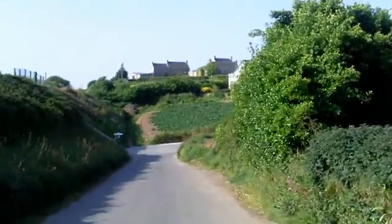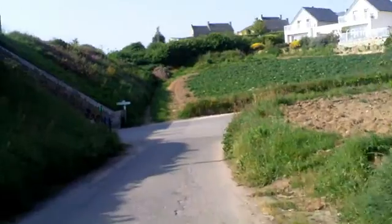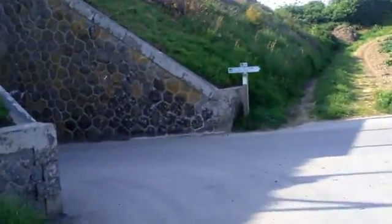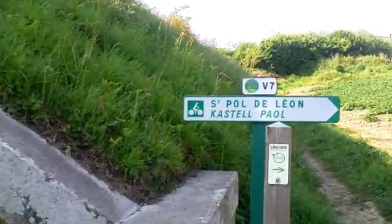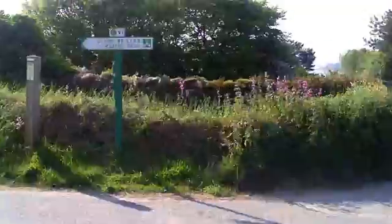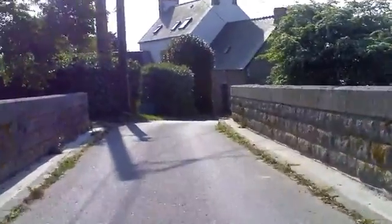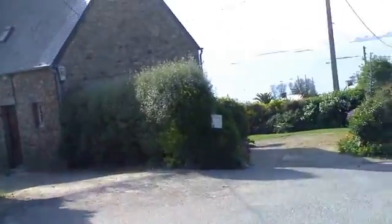We're now exiting Roscoff via the onion fields, for which they were famous, and sending all, they call them onion johnnies, and we're now on Route 7. It's really nice wandering through these little villages on the edge of Roscoff with the sea in the background, crisscrossing the coastal railway line. Sometimes wonder why cycle routes aren't always attached to railway lines. Look at that beautiful view.